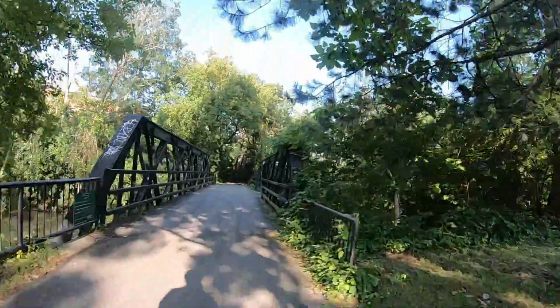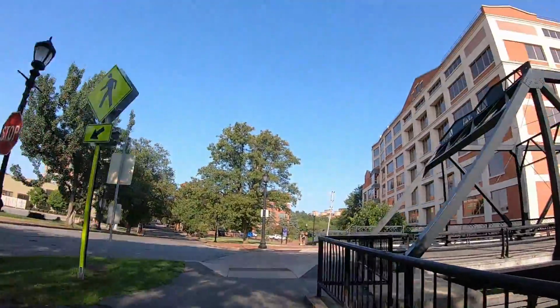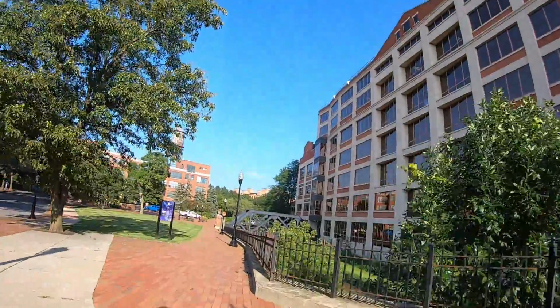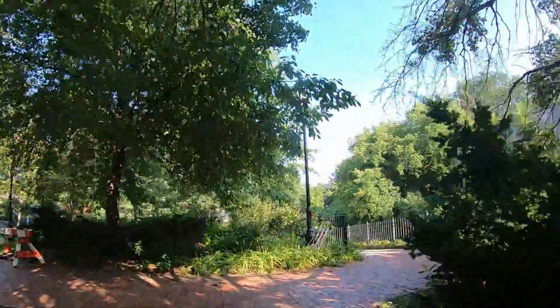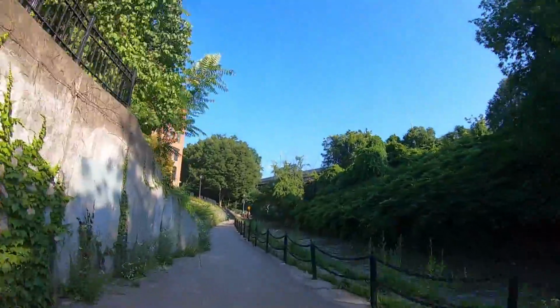This is a really nice section through here. It's very shaded. It's quiet, nice path. Do watch out for people walking along there. Keep going straight. You see the sign up there for the Empire State Trail. Then we're going to go down this ramp, and we're going to pick up the creek, Onondaga Creek.